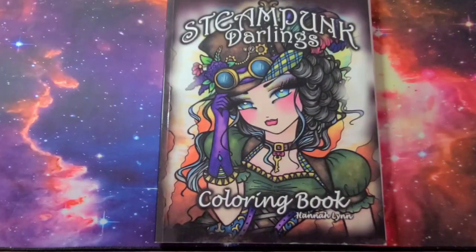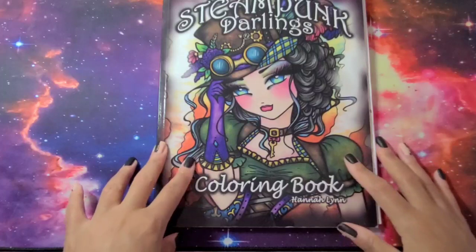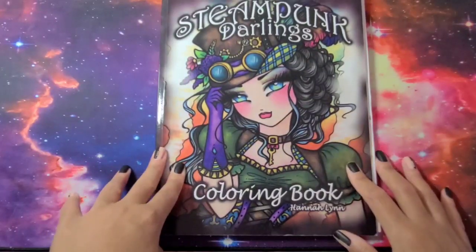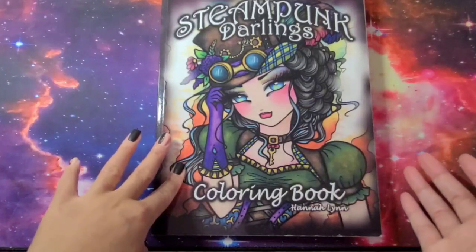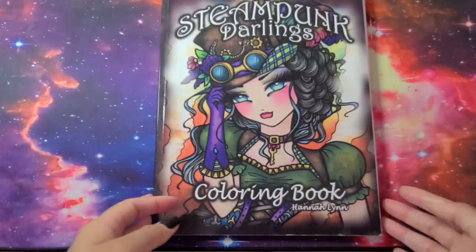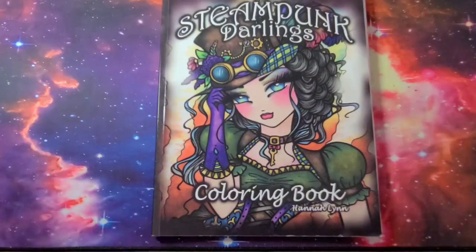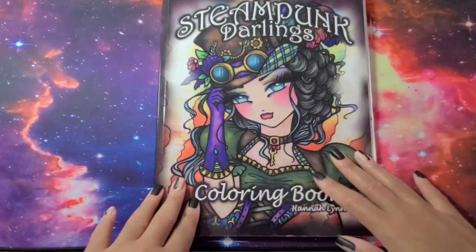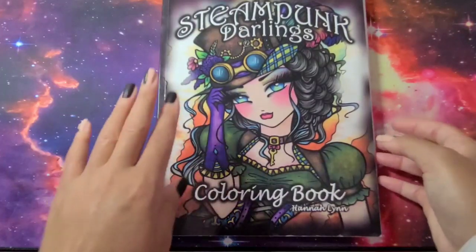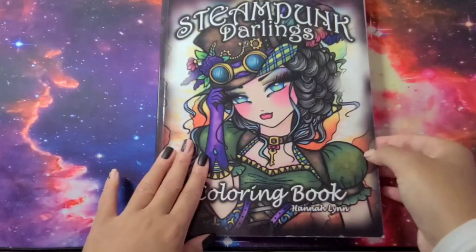Okay, I believe I have 2 in Steampunk Darlings by Hannah Lynn. This one was the very first Hannah Lynn book I bought when it came out, and then I bought Victorian Darlings and so on, because I actually like the Victorian theme, like the clothes and everything. So this was the first one, before she came out with Victorian Darlings, that made me think, ooh, I should get a Hannah Lynn.